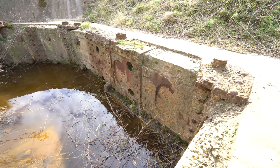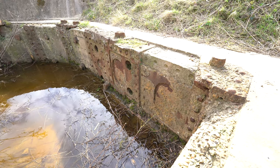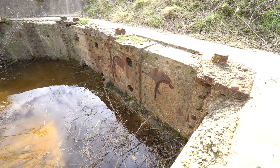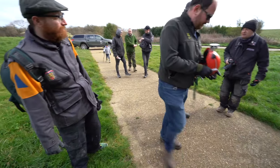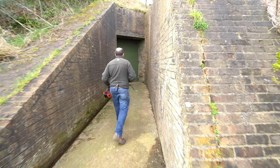Back at the gun pintle, what we can see here is where the concrete is moulded around the iron and steel work of the base of the gun. So John from the National Trust is going to let us in to one of the 15-inch shell magazines.